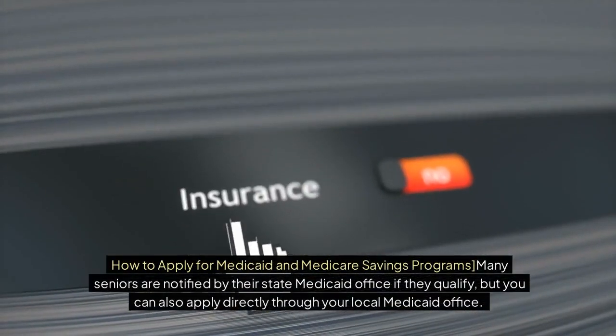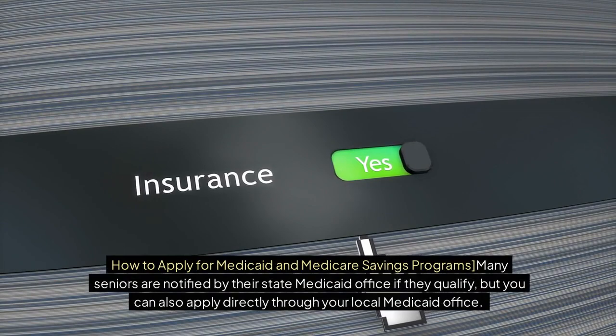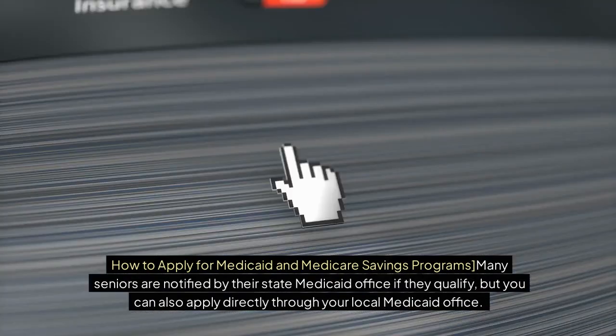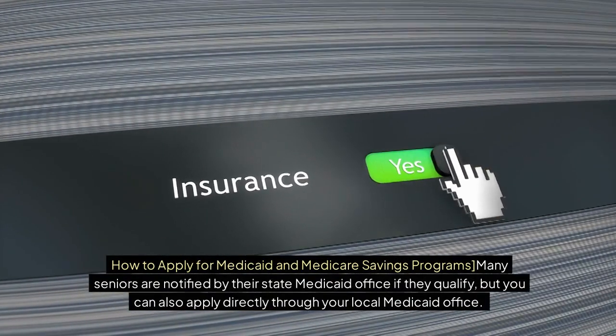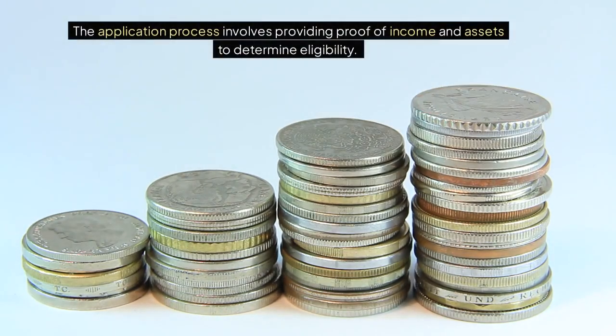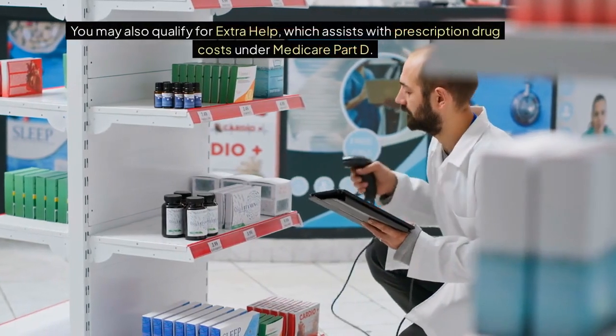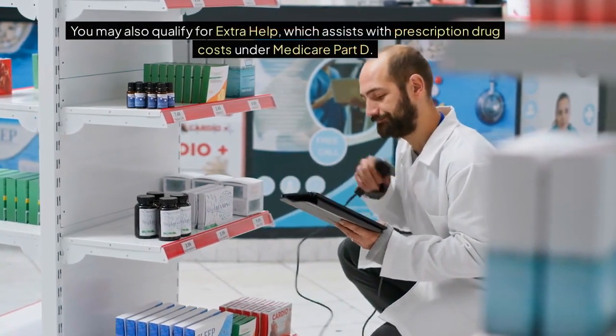How to apply for Medicaid and Medicare Savings Programs. Many seniors are notified by their state Medicaid office if they qualify, but you can also apply directly through your local Medicaid office. The application process involves providing proof of income and assets to determine eligibility. You may also qualify for Extra Help, which assists with prescription drug costs under Medicare Part D.